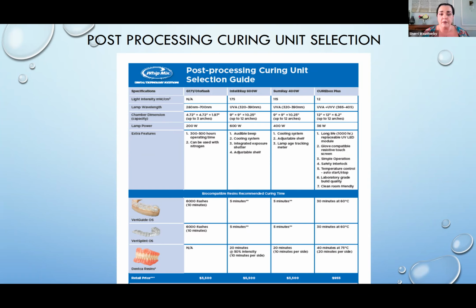Some of the more popular lights on the market would be the Auto Flash, the IntelliRay. They have the IntelliRay 600 as well as the 400, and then the CureBox Plus. Looking at this chart, you can see they have different light intensities, different wavelengths, the lamp power is different, and that's going to affect how you cure your FDA approved resin.